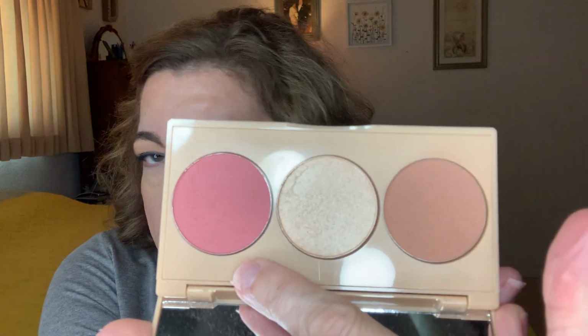Now I'm going to use this pretty, it's like a pinky coral blush that's in the palette. And I'm using this big brush. It's a MAC one, but the numbers and everything have worn off. These brushes are called tulip brushes because they kind of look like tulips before they bloom. Pat some on there, and then I'm just gonna go along like that.